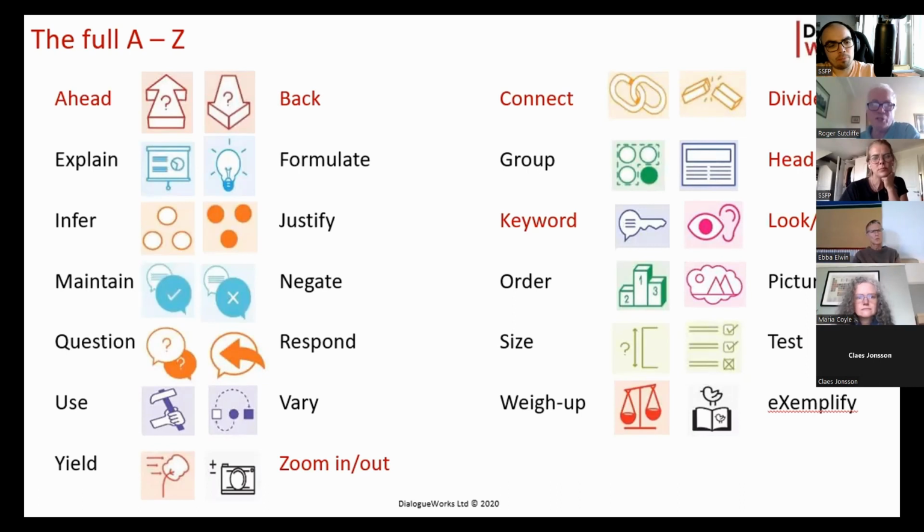A nice way of trying to process this is to recognize the icons, and some of them will be more intuitive than others. So if there's an icon that you really don't understand, I'll spend a couple of minutes afterwards explaining why we chose it. But for now, let's have 30 or 60 seconds of just quietly processing the full A to Z.